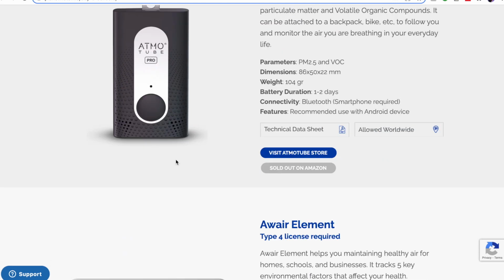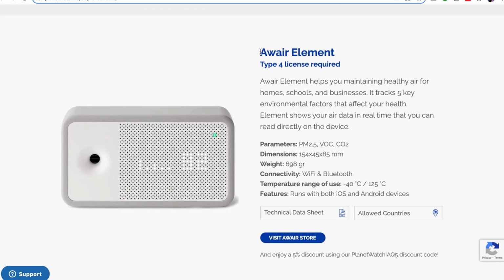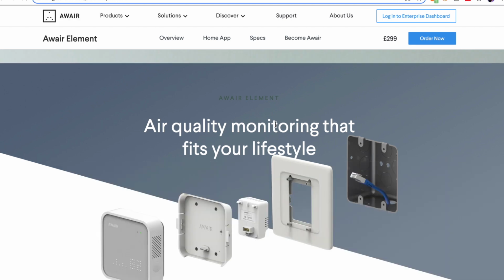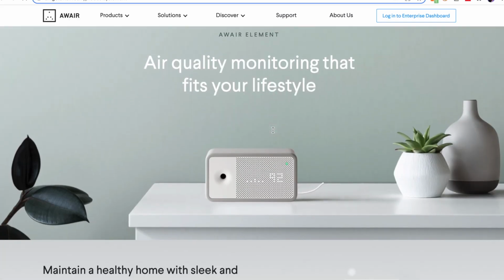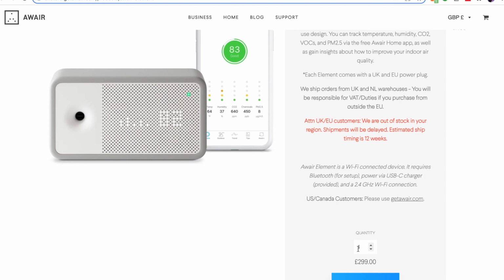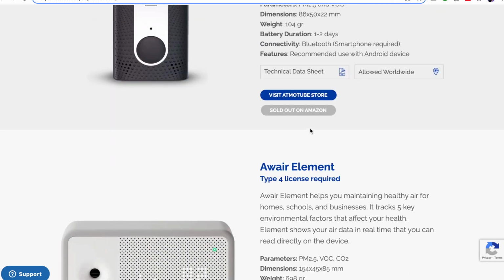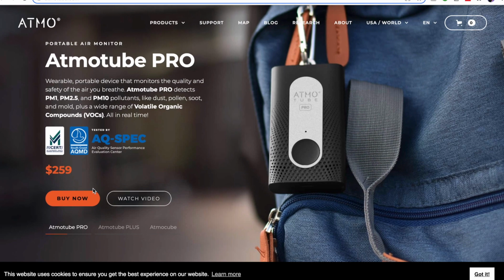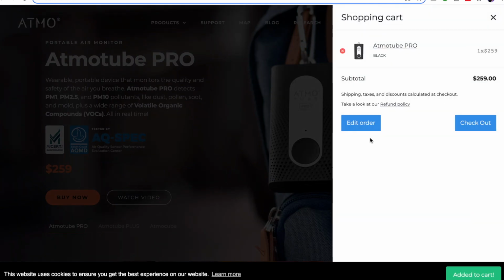For the Aware Element in particular, you can see here that it is connected via Wi-Fi and it measures a series of different particulates in the air. Heading over to the Aware website, you can see the price here is £299. It'll be converted to your local currency, but you can see the shipping here is now 12 weeks. When I bought these, they were instant shipping. I was one of the early investors, but right now they're at a minimum of 12 weeks of waiting. For the AtmoTube, there is still a wait. I couldn't find it on the website, but don't expect to receive it next day in the post. There's always going to be a wait when there's demand, but make sure you make use of that.